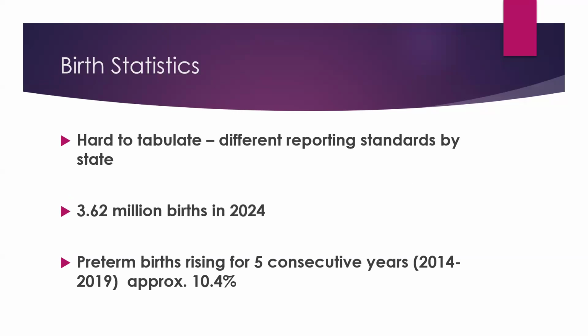So talking about birth statistics themselves, it's hard to tabulate because there are different standards state by state. We do know that every state has to report deaths as well as births, but how that's reported and why is different. Obviously, if we go to a hospital and have a kid, that gets tracked. But there's plenty of people that live off the grid, and plenty of people that do home births. So while all that should be going to the vital health and statistics of the county, there are gaps in that within the United States.